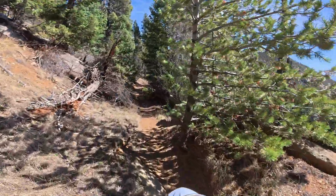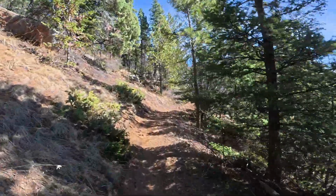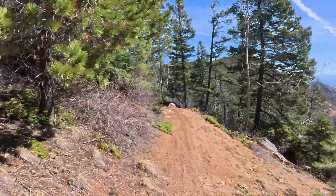I like going over that rock. It scares a lot of people, but it's actually the smoothest route.